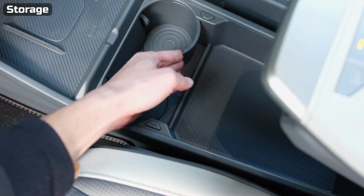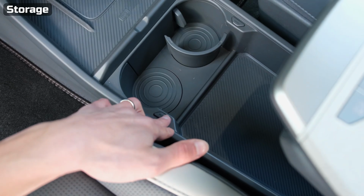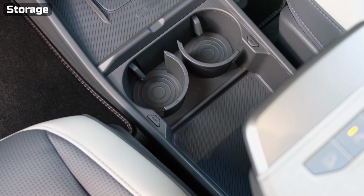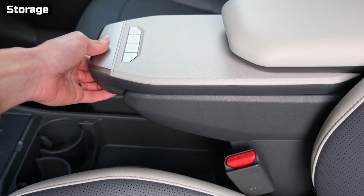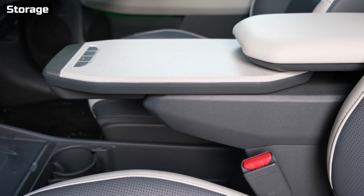Now, further down the center console, you have got two retractable cup holders, which is good thinking about the manufacturer, and a very large open area with a non-slip material. Now here it is worth considering that if you do go for the Air lines, you will have a sliding storage area which is found by the armrest.